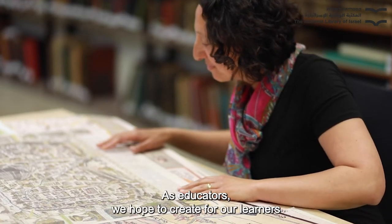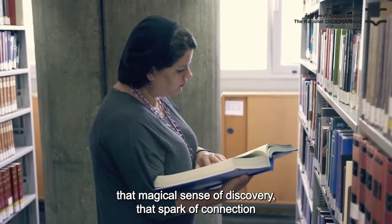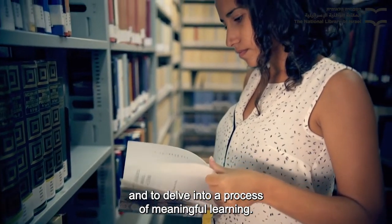As educators, we hope to create for our learners that magical sense of discovery, that spark of connection, that drives them to dig deeper, to expand their horizons, and to delve into a process of meaningful learning.